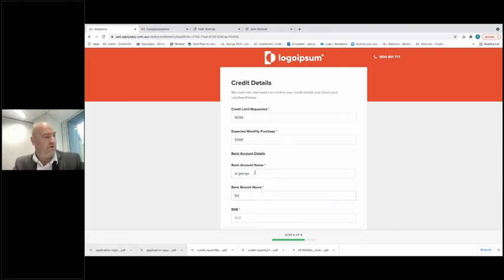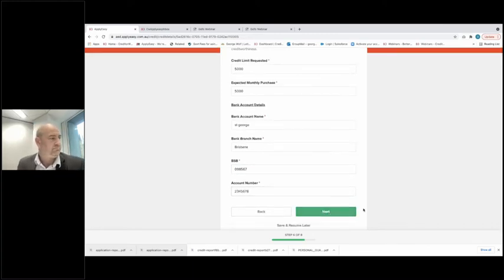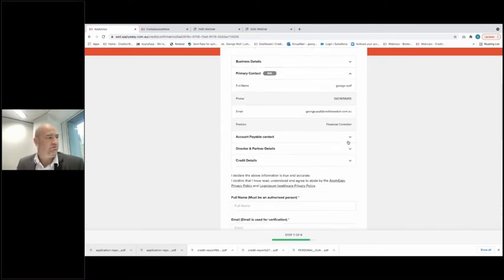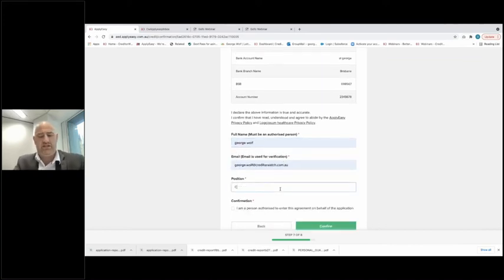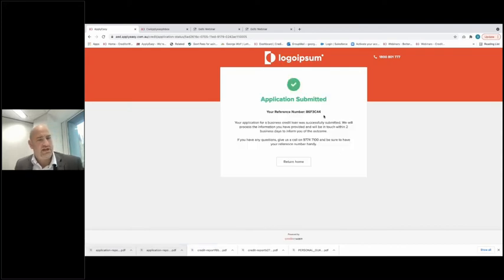I'm just going to put in, I'm not going to put in my real bank details, obviously. And an account number. So it gives you a summary of the application. You can click through and review it. And then I can authorize it, give my details, and complete the application. So I'll get an email saying the exact same thing, and from there, that has been submitted.